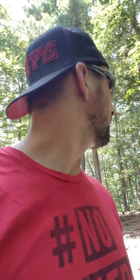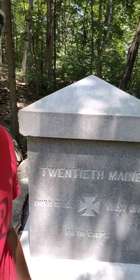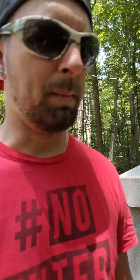So Colonel Vincent sent his brigade down here, and with them would become the famed 20th Maine Volunteers. And the 20th Maine would literally be the end of the line for the Union defenses. And I'm actually standing in the spot that Vincent told Colonel Chamberlain of the 20th Maine, "You hold at all hazards." There's their monument. The monument was placed exactly in our whereabouts where the order was given.